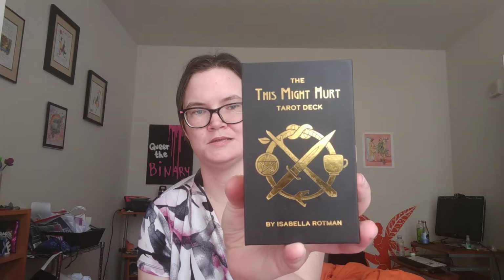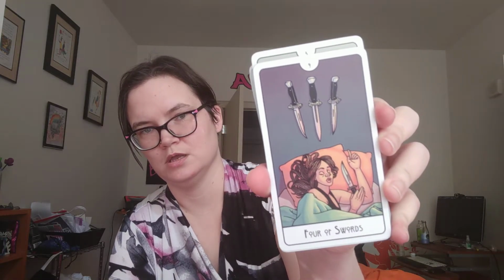Another one that is pretty good for that kind of thing, a modernized Smith Rider-Waite, is the This Might Hurt Tarot by Isabella Rothman. This is a great one if you are shopping for someone who also enjoys comics. Isabella Rothman does really cool comics and zines. It comes in a nice, sturdy, magnetic open box. These are not necessarily the exact images, but they are very readable, very accessible, with very similar clear themes compared to the original. And they are again modernized with more diverse representation. So that is a great one for beginners.